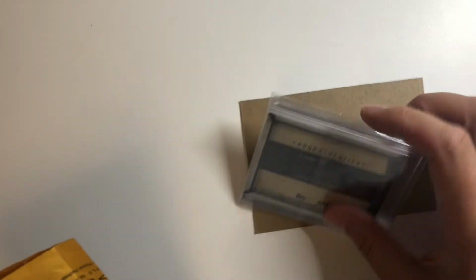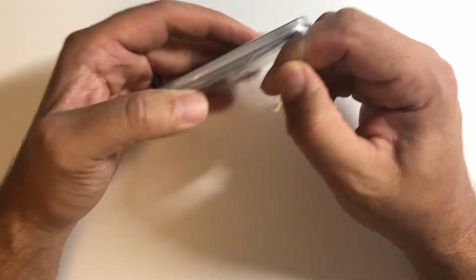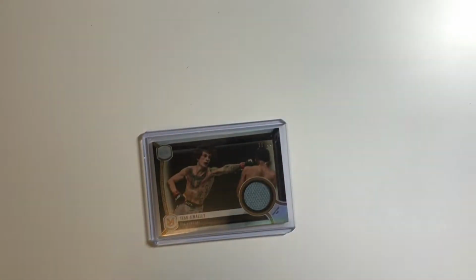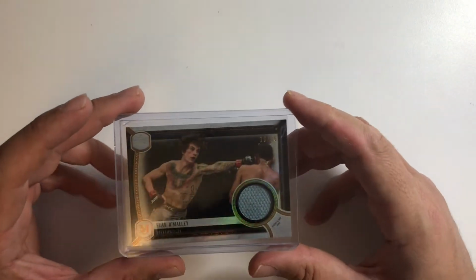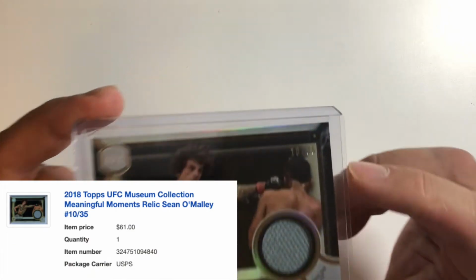All right, cool. I know what that is. So, good old Sugar Sean O'Malley, the Sugar Show. So this is just a relic card, so not his auto like my other ones I've had. But still a nice relic card, numbered out of 35.